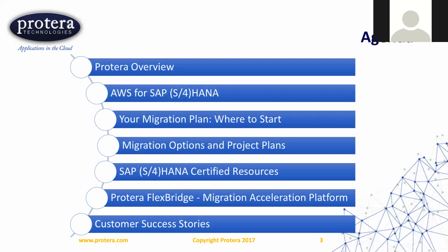Thank you, Kristen. This is Pete. Just going to quickly go through our agenda before we get into the meat of the presentation here. We're going to start off with an overview of Protera and our partnership with AWS. Talk about a little bit of AWS for SAP and S4 HANA. Then get into the specifics of your migration plan and where you need to go to get started, the different migration options and project plans. Then we'll talk a little bit about SAP S4 HANA, and then the Protera FlexBridge migration platform. And we'll touch on some customer success stories at the end, and then finally we'll open it up to questions if time permits.